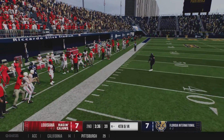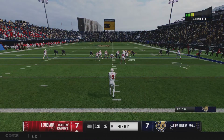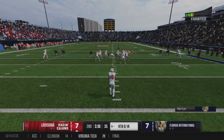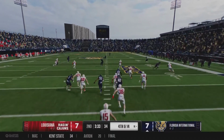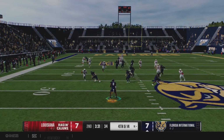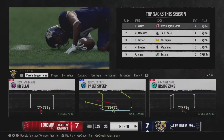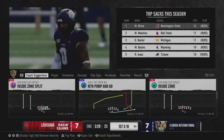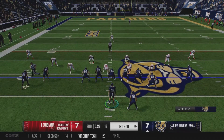It's caught along the sidelines, but he's out of bounds. Would have had the first down if he could have stayed in the field of play. And the Raging Cajuns will call on their punt team. This will be the second time they've had to kick it away. And the returner goes down. Guys, FIU ready to go back to work on offense.